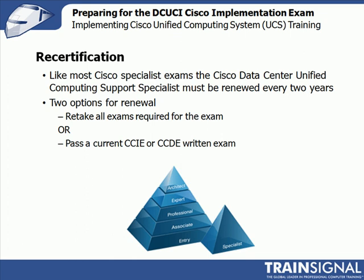Once you've done all that and you've got your specialist certification, you have to renew that every 2 years. On specialist certifications from Cisco, they have to be renewed every 2 years. Some of your other certs, your CCNAs, your CCNPs, are every 3 years, but for the specialist certs, it's every 2 years. So you have two options, okay? Neither of them are really good, I'll be honest with you. You can retake all the exams required for the certification, or pass a current CCIE or CCDE written exam.